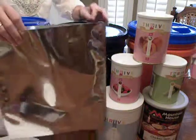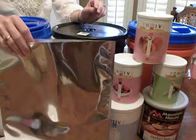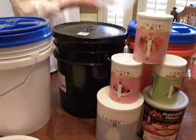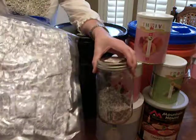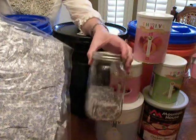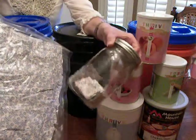But Mylar bags come in many sizes. This is a smaller one. You will need the 5 to 6 gallon size one. You can order those online. You will also need oxygen packets. I shared with you how I store mine once I open up this kind of packet. Yes, you can vacuum seal this in a vacuum seal bag after you open it, but I just prefer to have them in a mason jar.